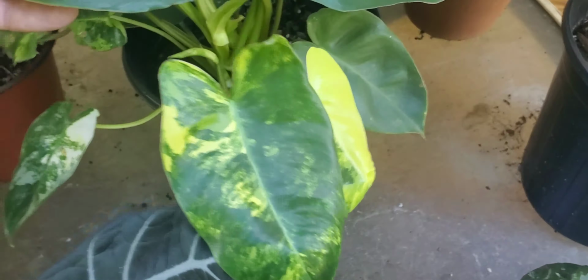So that's the variegated. And you can see we got some nice leaves. And they'll start off like a yellowish, and then they'll turn white like that. Okay, so that's the variegated burl marks. That's a philodendron. Now we got the regular burl marks, and that's not variegated. And these are the ones I cut off the variegated one. So I'm doing an experiment here to see if I get any variegation out of them. If not, they're just going to be regular.